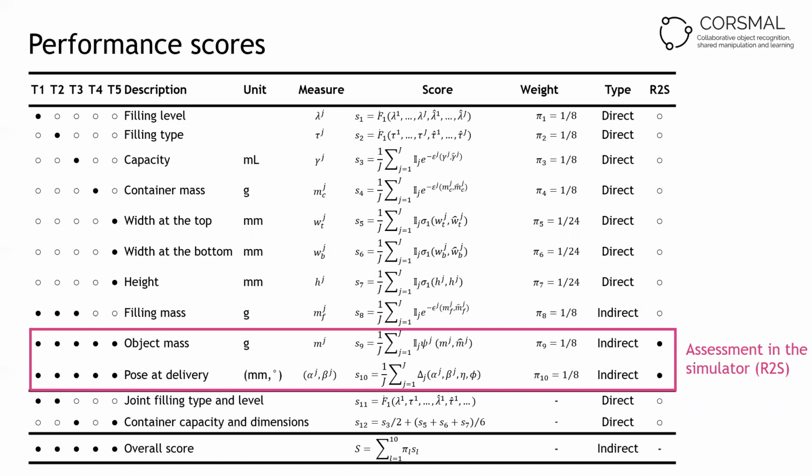Other 2 scores are an indirect evaluation of the impact of the estimation on the quality of human-to-robot handover in simulation. I would like you to pay attention that the scores for filling mass, object mass, and post-delivery may use random estimations for either of the tasks not addressed by an algorithm.